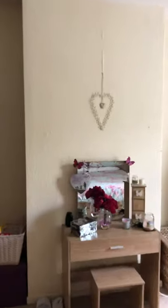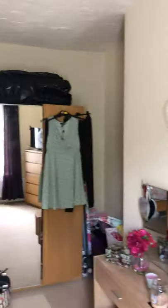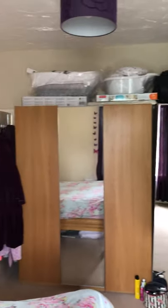Upstairs, large double bedroom at the front. Let's see, really good tenant in there, she looks after the property. It's a great size room.